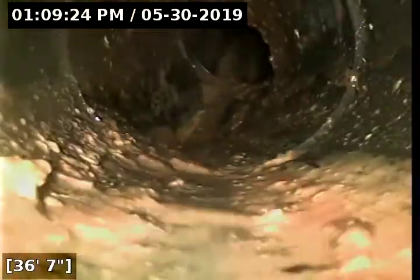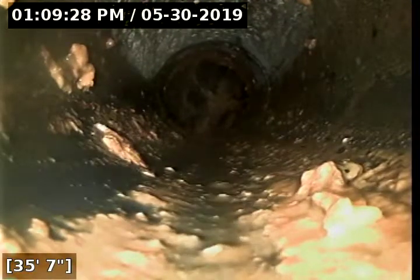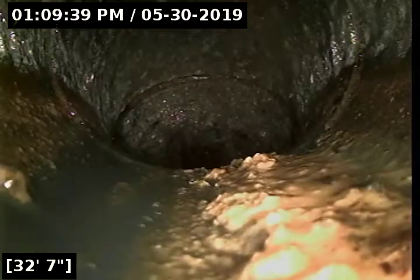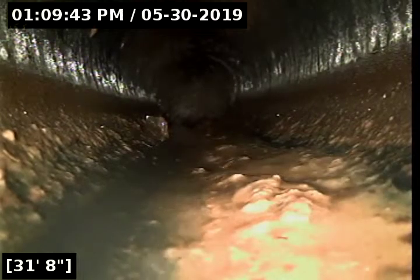And now we have transitioned in materials from clay piping to ABS. ABS is typically seen in newer homes. It's used after the 70s. So if this house were built pre-70s, I'd expect to see cast iron. So this is very standard. We have ABS and then it turns into clay as we get further away from the home.